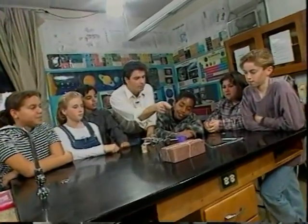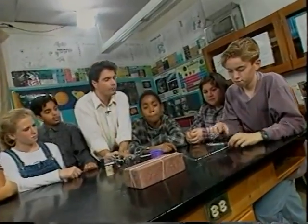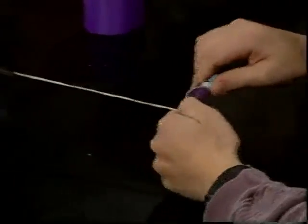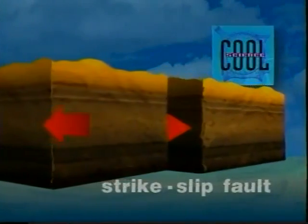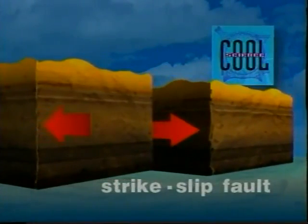No. Pretty scary. Now, what happened there when that earth and that building started to shake can be represented with this brick, this spring, and this string. And Kale, could you show us that? Just roll that up. Now, watch Kale with the brick here. See the energy in the spring, and the brick slides. That friction is the same type of action that happens with the strike-slip fault.